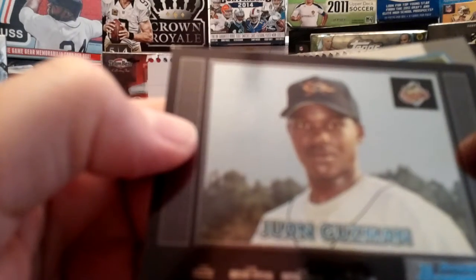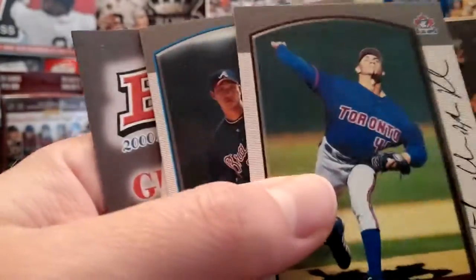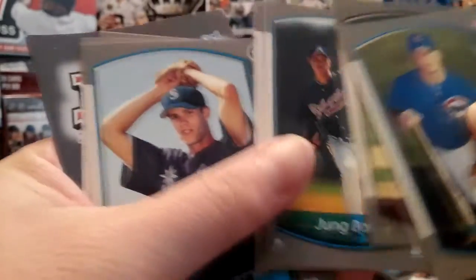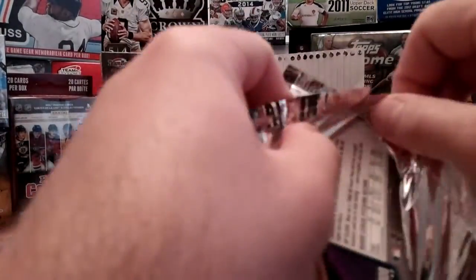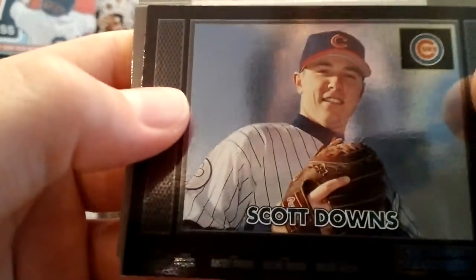Juan Guzman. As soon as it wants to focus in. Man, he looks pained, a lot of pain in that. Stuck to that. Scott Downs. King Griffey.